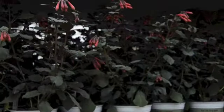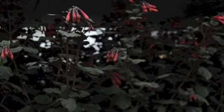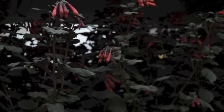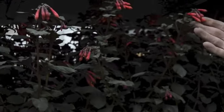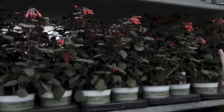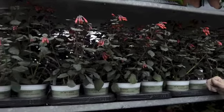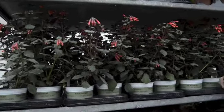Good availability on Gartenmeister fuchsia. Sometimes we don't get the size out of them before they ship, but you can see we've got a nice size. The buds are just about ready to pop and probably be open in this coming week. So nice, well-branched Gartenmeister fuchsia, great for sun or shade, good in planting.